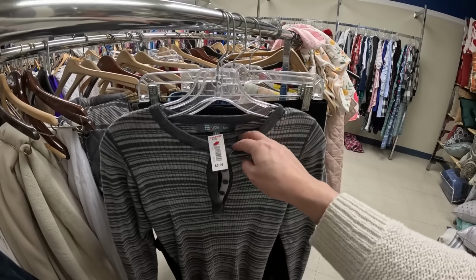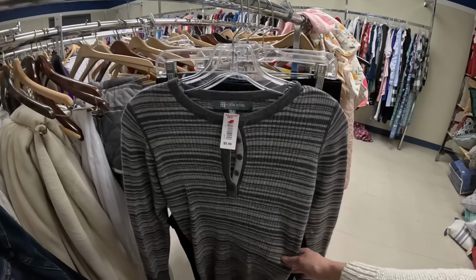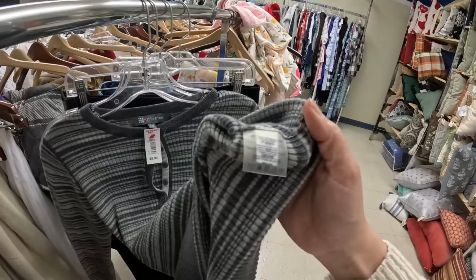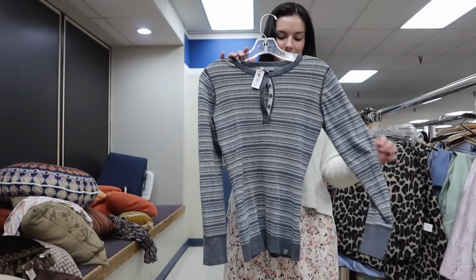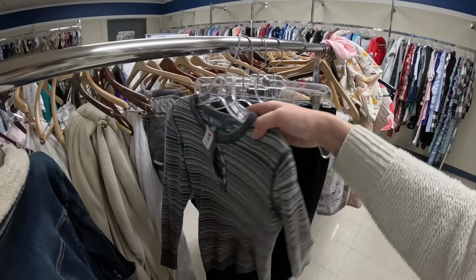Here's a tried and true brand. It's Title IX. They have this marked up to $6, and it's just a nice Henley top. Feels like it's high quality material, which it is. It's extra fine merino wool. Always a really great material to look out for. And I can typically sell their merino wool tops for around $35 to $40.